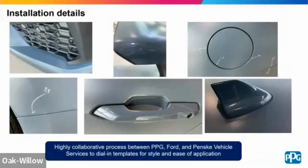So there are a number of considerations as we work through with the teams at Penske, with Ford and PPG, to make sure we dialed in those templates so they perform both aesthetically and from an engineering perspective. And as you see, the results of that are a very, very cool effect. So I'm going to hand back to Terry just to talk about where we are and what we do next. Thank you. Slide.